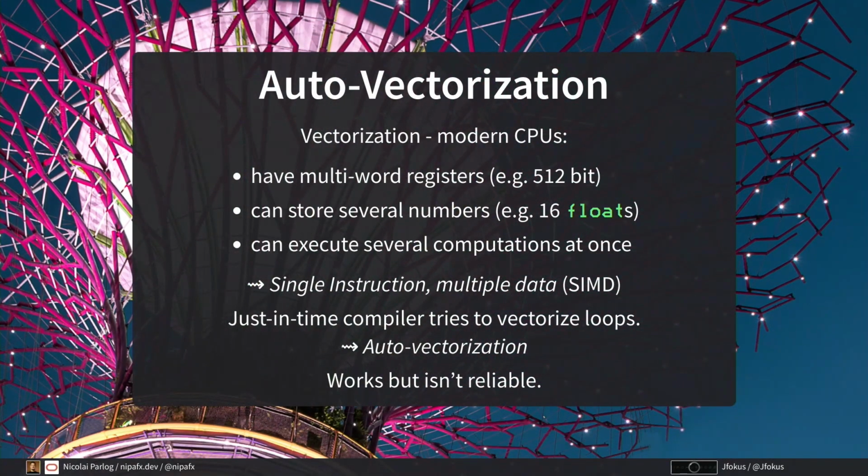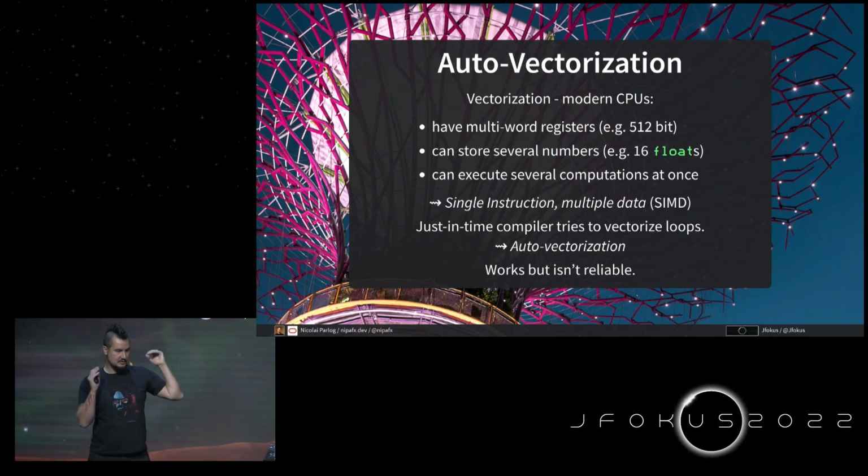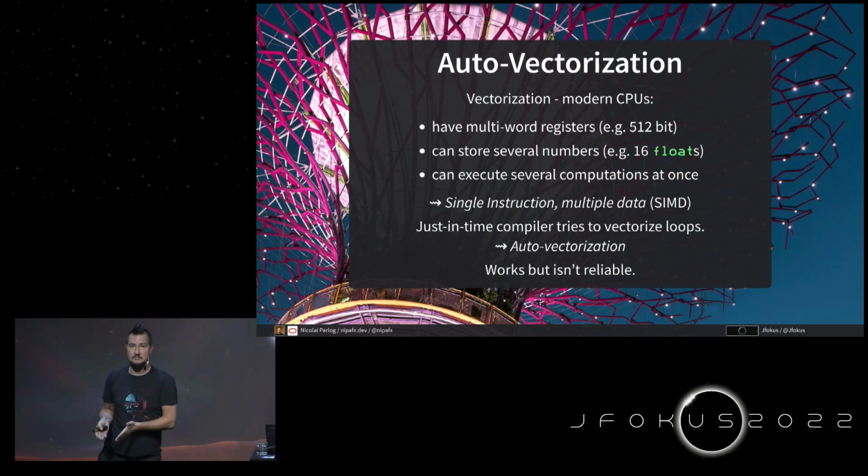And then the just-in-time compiler tries to be smart about this. It's like, you know what? We don't have to do this one step at a time, because modern CPUs have so-called multi-word registers. They can be as big as, I think my laptop has 512 bits. My Ryzen at home has 256. That means you have one register where 512 bits could be in there. So that could be up to 16 floats. Then you can store 16 floats in that register and 16 floats in that register, and then say, do an addition, and you get 16 results, and it takes about as much time as a single addition would.